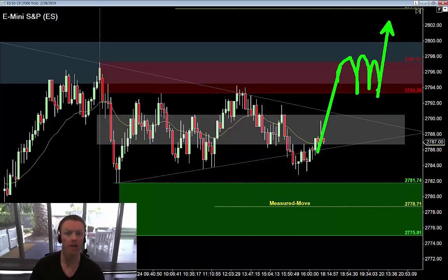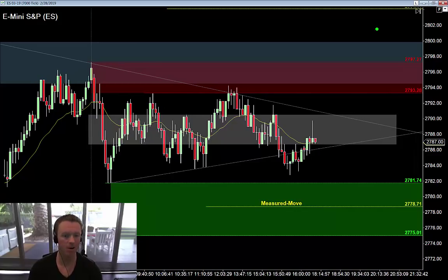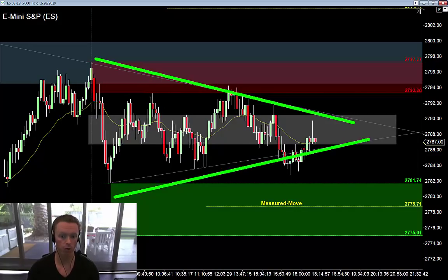Let those sellers try to get into trouble up there, right? And buy into their stops. I'll also talk about a pattern to sell off that high as we go through this lesson as well. So, relatively easy chart. It's messy, but not when you understand it's a trading range.